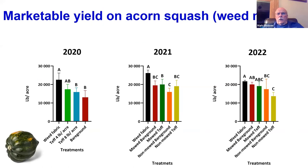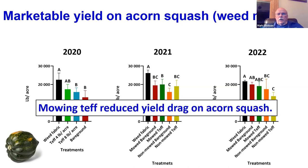Same trial, but this is on acorn squash. And without going into extraordinary detail, I'll just give you the bottom line that, again, mowing teff reduced the yield drag on acorn squash. So we still haven't found out what the optimal time is to mow that teff. But it certainly did a wonderful job protecting against early season weeds. And once we mowed it, it didn't come back nearly as strongly after that mowing. And this, by the way, does not survive the winter. This teff doesn't survive the winter, and doesn't produce seed in our part of the world.